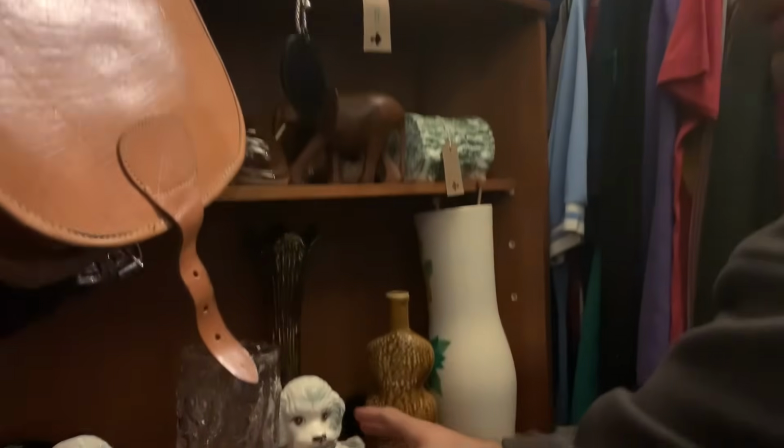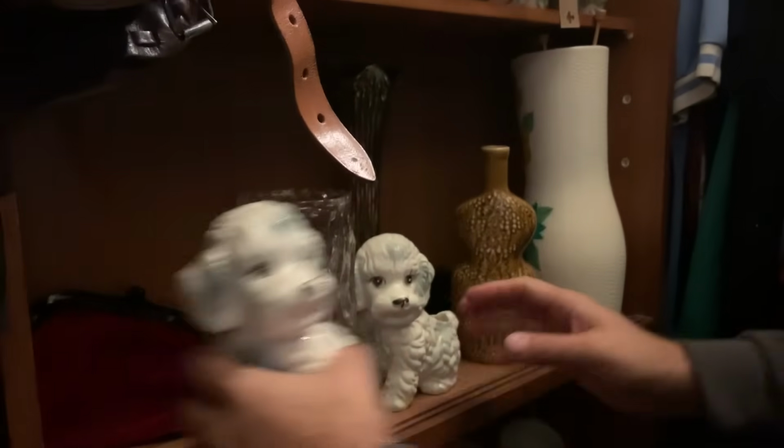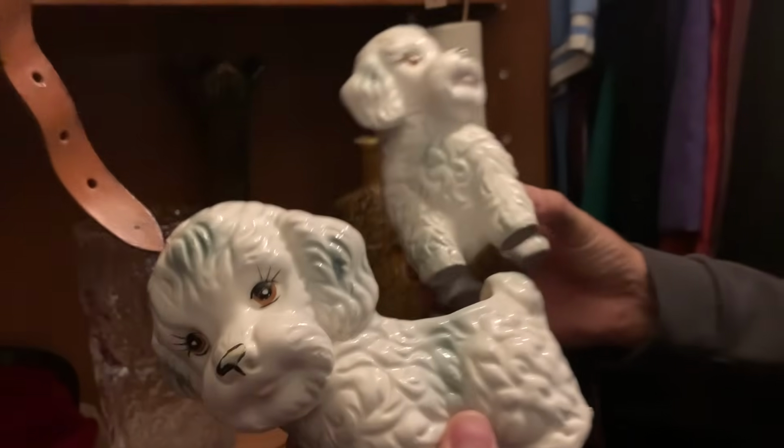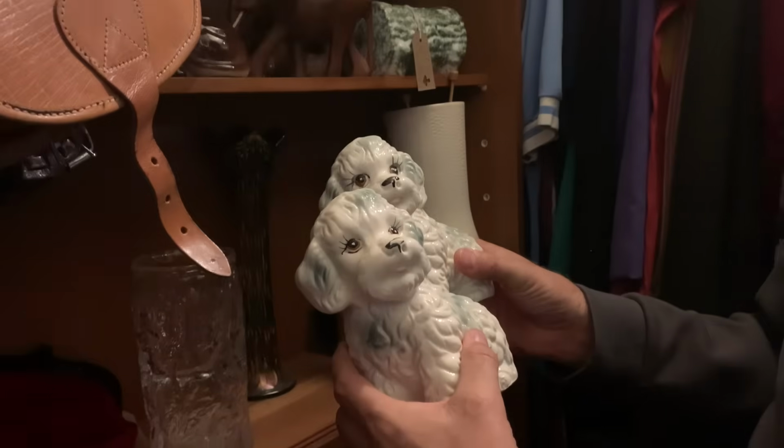Oh, look at these poodles. The kitsch. I like a bit of kitsch as well. I like all sorts of stuff really. How cute are they?